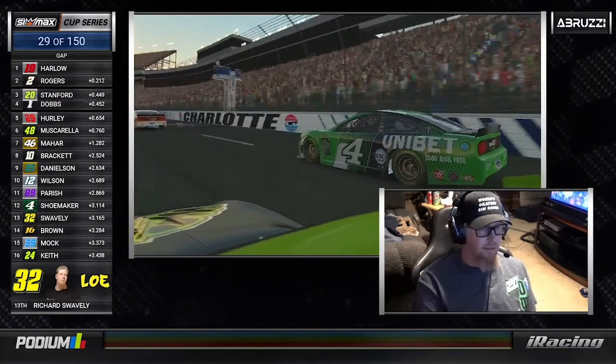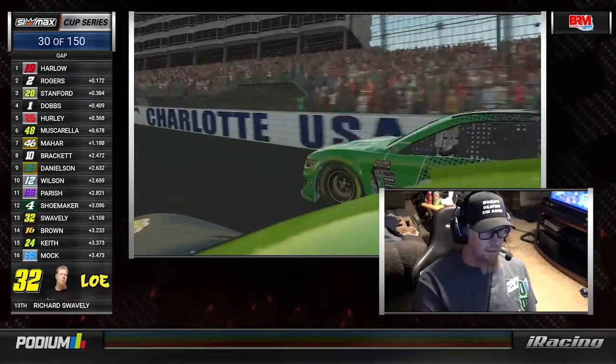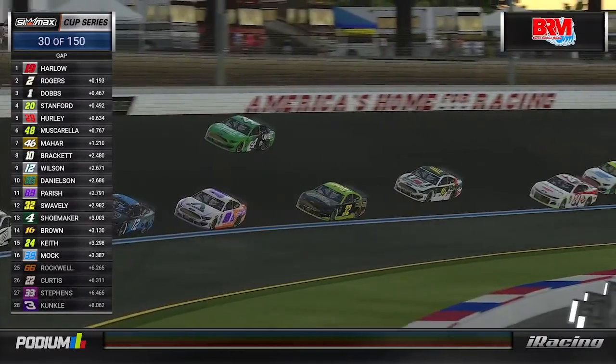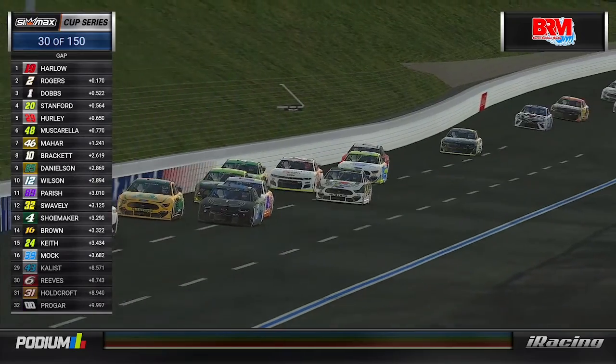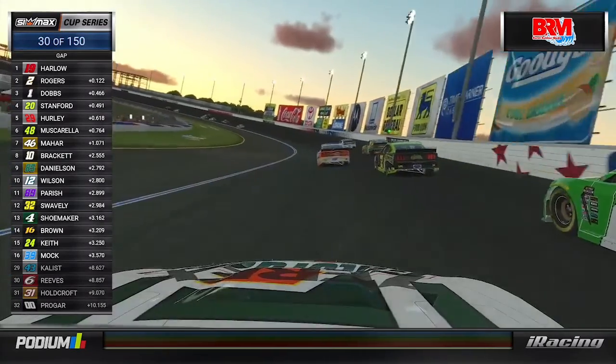And haven't been able to see it, but right behind this battle here, Garrett Brown is stuck up right behind, or right in front of Warren Keith. These two continue to go door to door. It's in turn number 1. Richard Swaley gets the inside lane on Chris Shoemaker. The driver of the number 4 machine for Prestige Worldwide Racing, the bright green machine this weekend, comes into tonight just about 34 points above the cut line.